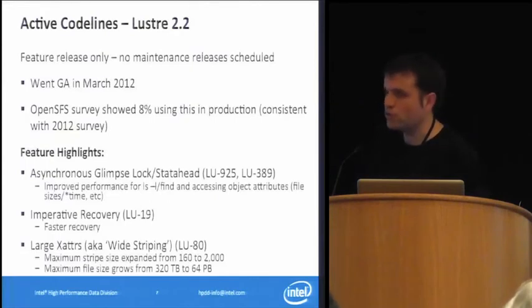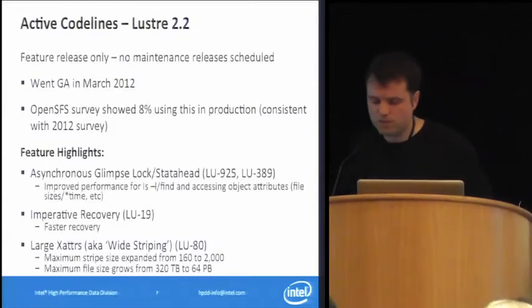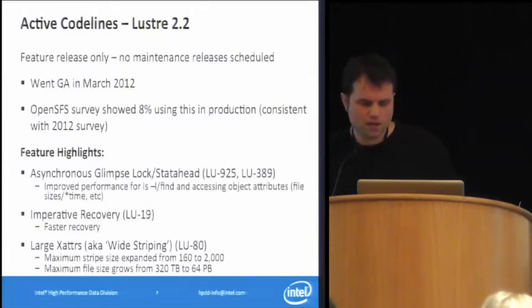So just to talk about 2.2 as well, this was our first feature release we did post-Oracle, and this came out shortly before LUG last year. It's fairly modestly used. We do have several customers in production on 2.2, but it hasn't been adopted that widely, most people favoring to stick on 2.1 or 1.8. There are a number of features in here, but probably the standout feature is imperative recovery, improving the recovery times at larger scales in particular.